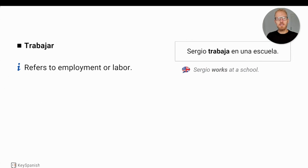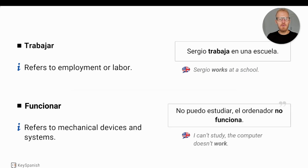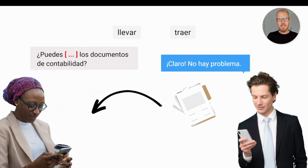And that's because to work is trabajar when referring to employment or labor. Like Sergio trabaja en una escuela. Sergio works at a school. But when you refer to mechanical devices or systems that are not functioning properly, then you would say, no puedo estudiar, el ordenador no funciona. Can't study, the computer doesn't work. So to work, as in function, is funcionar. Let's look at another example.